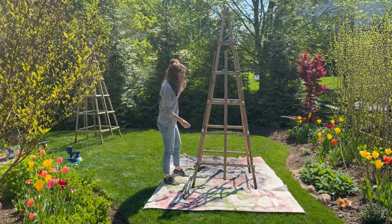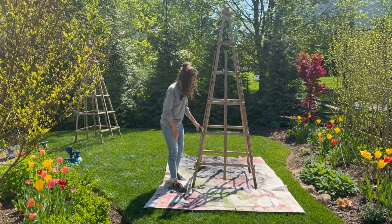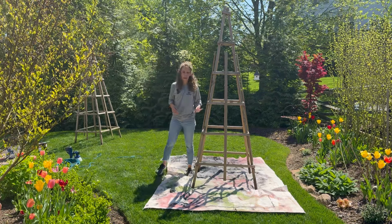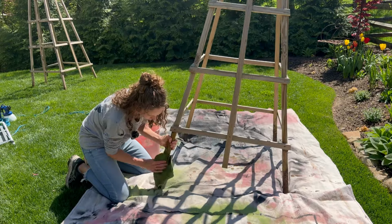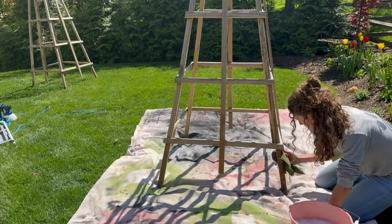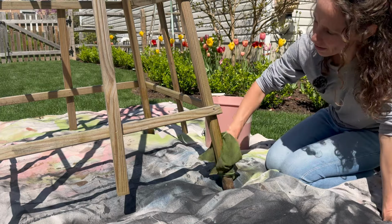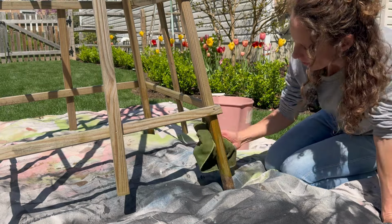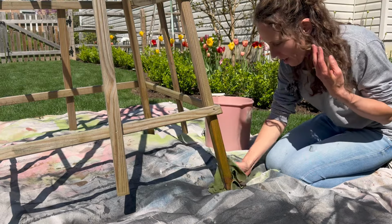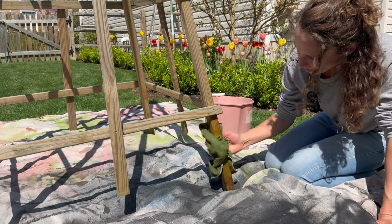I put a drop cloth down to protect the grass, and I realized that I'm gonna have to wipe the legs of this obelisk to clean it off a little bit before I start spraying. So let me go get some paper towels or something to do that quick. Of course, I probably should have done this earlier and let the wood really dry out after wiping these clean, but I'm not super concerned because this is the part that's gonna be in the dirt anyway.